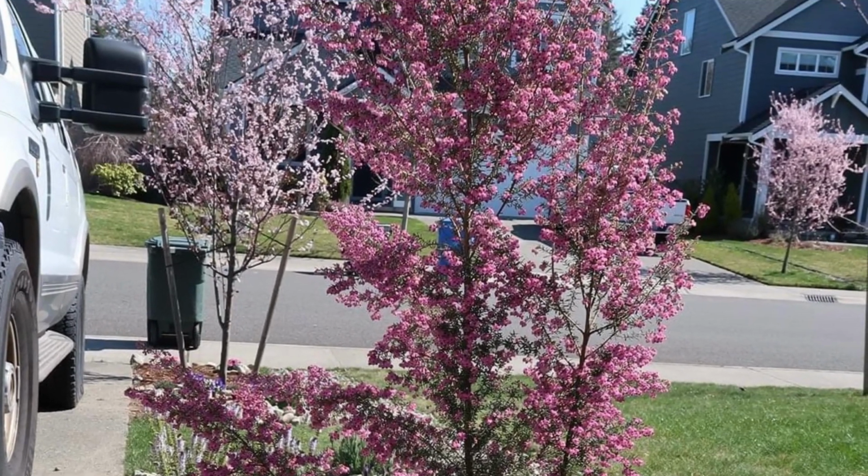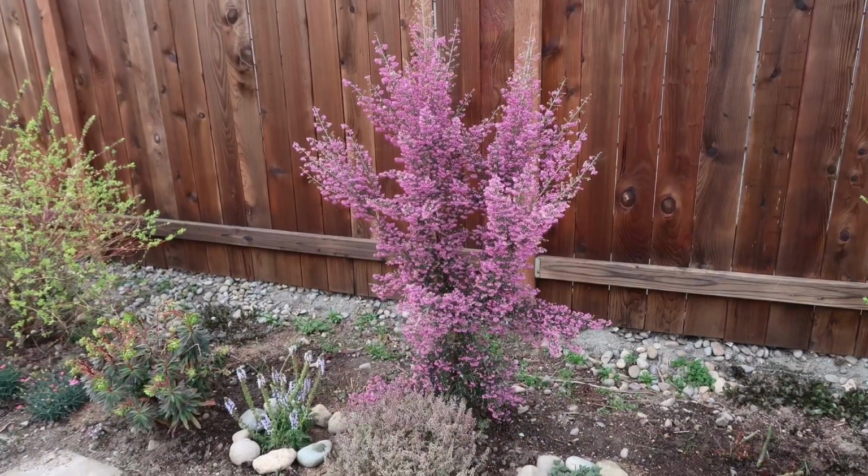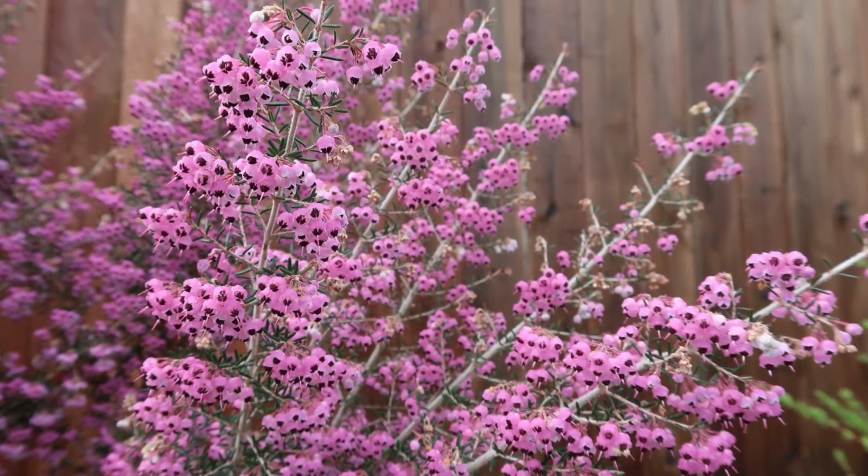This is a picture of it back in its former glory days. And this is the one that I have in the back. Doesn't it look gorgeous when it was in bloom? I'm so sad that I lost them.